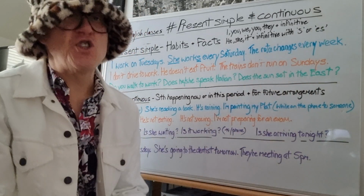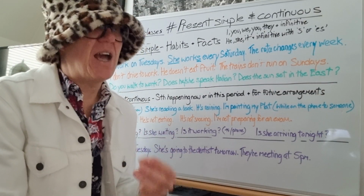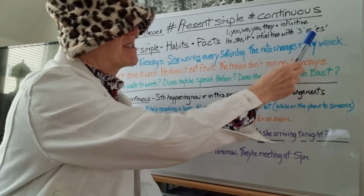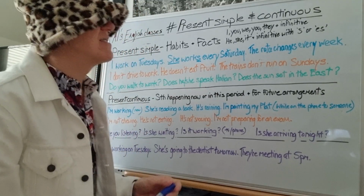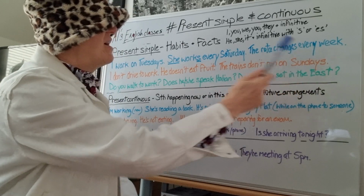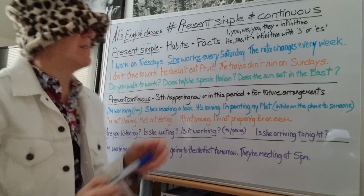Now, change, the last sound is sh, and it's too similar to s, so we say changes, like David Bowie. Changes. Okay? The rota changes every week. That's a fact and a habit. Well, these are all facts.